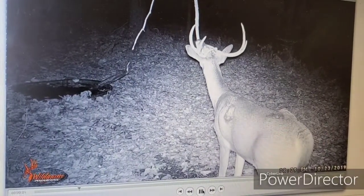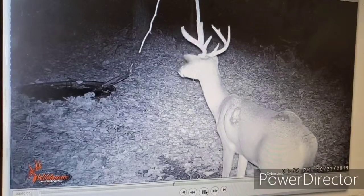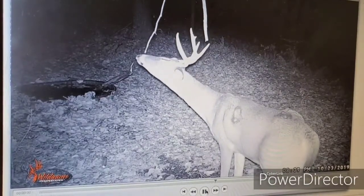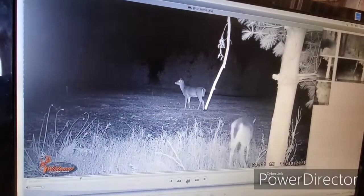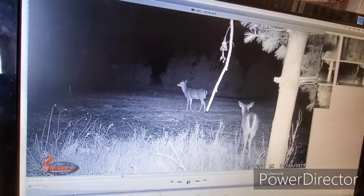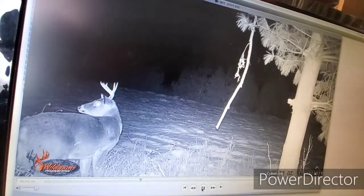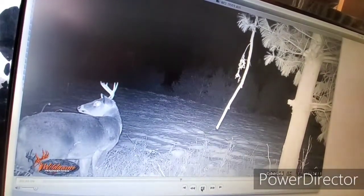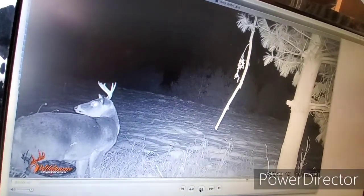So this year, we set these cameras not only in our transition areas off the food plot, these staging areas, but we also put some on the licking branches that you see us using on the edge of the plots. We gathered the information at the end of the year to see what that information had shown us.